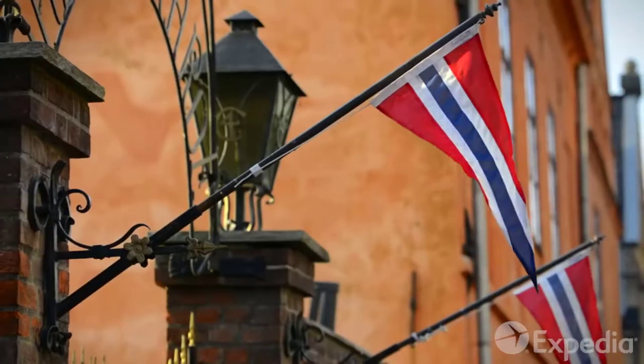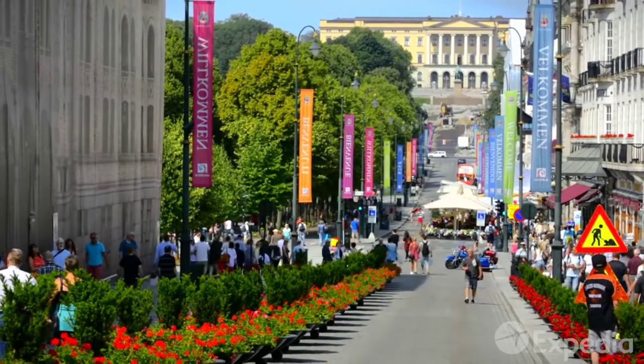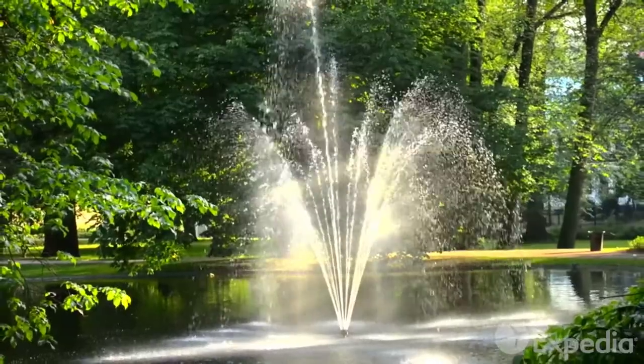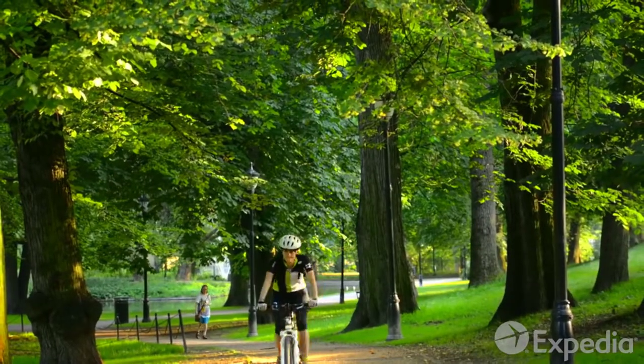Norway is home to one of the oldest monarchies in the world, and the Royal Palace, right in the center of the city, is their official residence. Enjoy the beautiful Palace Park, especially in the summer, when the sun doesn't set until after 11 p.m.